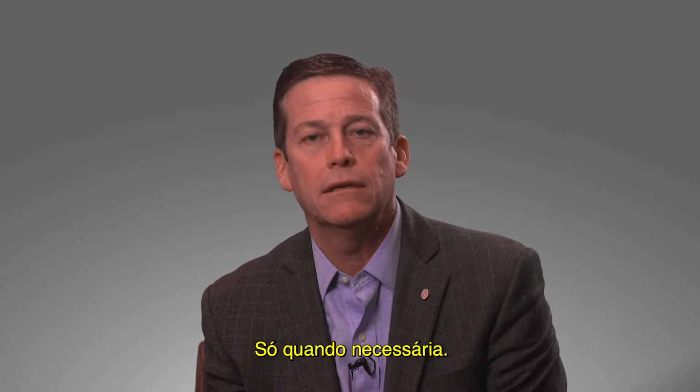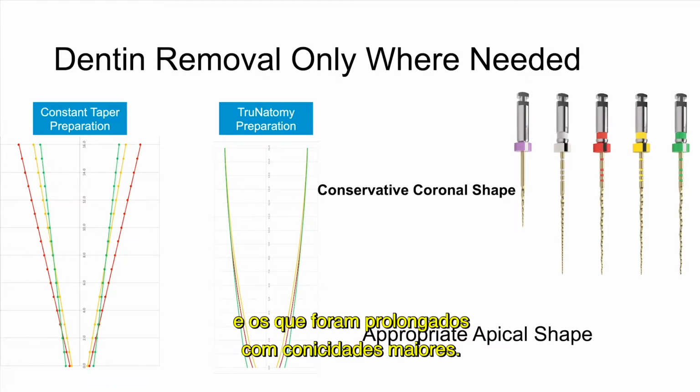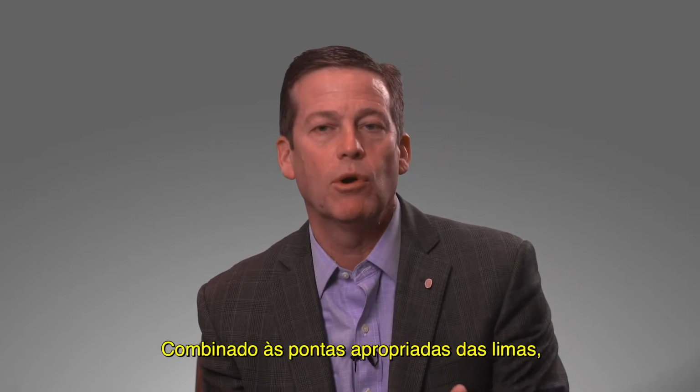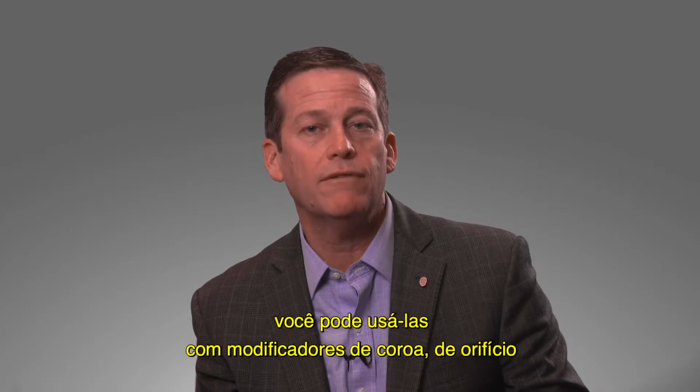Only where we need it. The great thing here is, compared to continuously tapered instruments and those that were progressively tapered with larger tapers, we now have something that has a conservative coronal shape. And if you look, you actually have a consistency because the blank up top of this instrument is only approximately 0.8 millimeters.